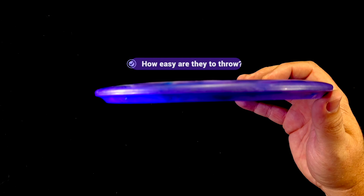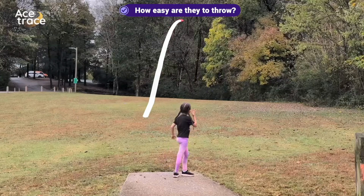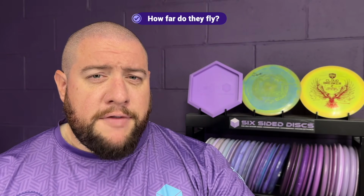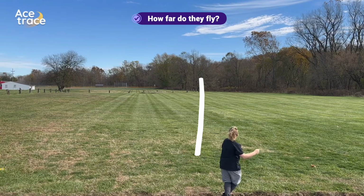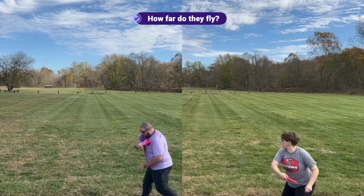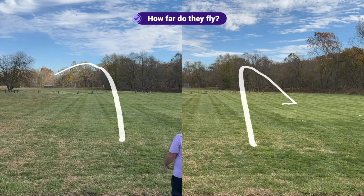So earlier I mentioned some criteria that we would try and judge these ultralight discs on. So let's review those once more. The first, how easy these ultralights are to throw? Well, they aren't. Consistently inconsistent releases is pretty much all I can say. How far do they fly compared to heavier discs? At best, maybe 5 to 10% farther. But if you factor in the wind and vastly different stability, I think it's very difficult to rely on that extra distance.